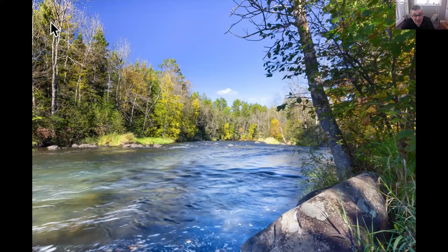I love longer trips. With that said, it's kind of funny, you can do 10 days on the Namekagon and the St. Croix. You'll have to encounter some dams and portages along the way, but you could go a very long way on this river system. You could start all the way up at Hayward Dam and go almost to the Twin Cities on the St. Croix. So it's possible to do longer trips, but the trips I run are 3-day trips over the weekend.